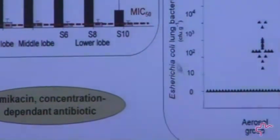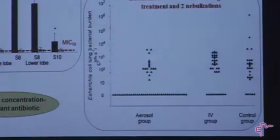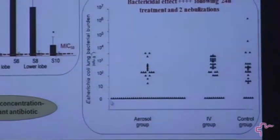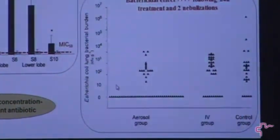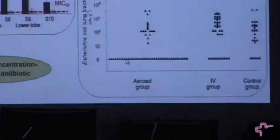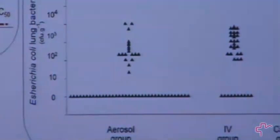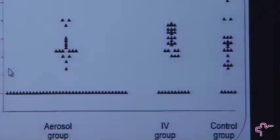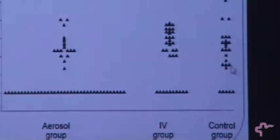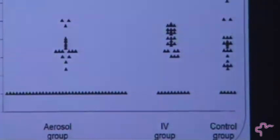This is the Escherichia coli lung tissue concentration expressed in colony-forming units per gram of tissue: 10, 10 to 2, 10 to 3, 4, 5, 6. Okay, and this is now the aerosol group. Each triangle is one pulmonary sample in a series of animals. So after 24 hours, 2 administrations of amikacin at this concentration, 80% of lung segments in the aerosol group were sterile. In the IV group, no difference with the control group that did not receive any aminoglycoside. This was very encouraging.